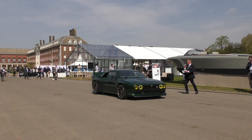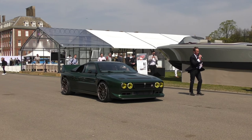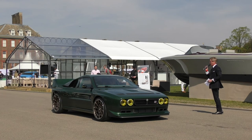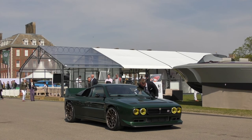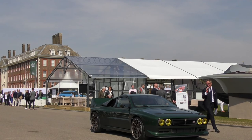2.4 litre supercharged and turbocharged engine. Only 37 of them being made. I think Luke has already sold 34 of them. 420 brake horsepower, but in race mode, it rises to 505. As all the Italian cars need to be telling me, thank you, Luca.